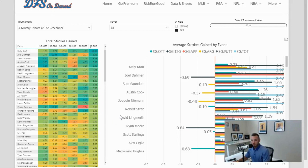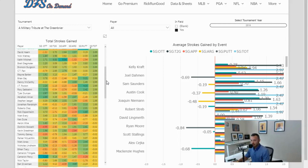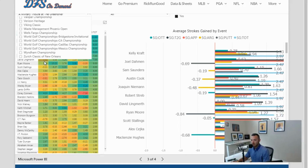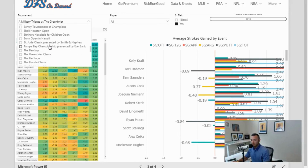Ryan Moore pops up here as well. Corey Connors, insane, right? Corey Connors lost so many strokes on the greens last week. It's pretty brutal. So you can kind of see that's what I look for. And then you can click back and go to previous weeks, right? Like the Quicken was one that we looked at.